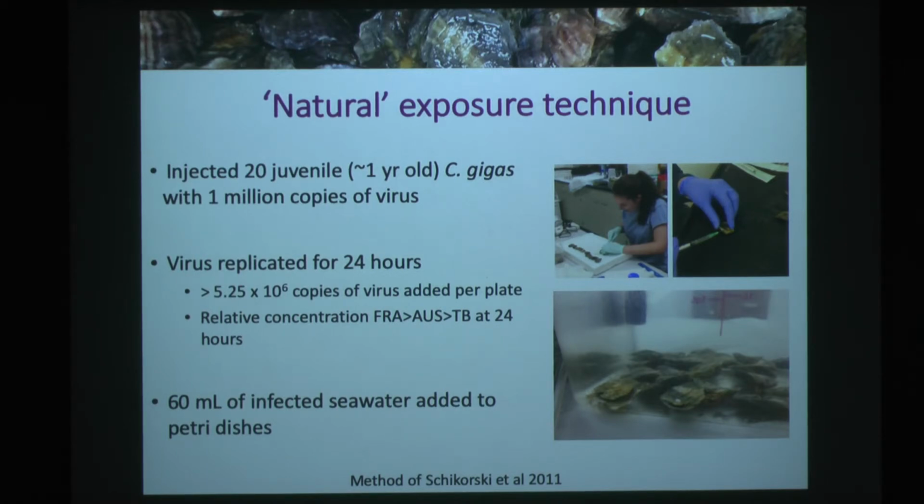So the last technique, which I mentioned, is more of a natural exposure technique. In this case, we were working with little tiny oysters, which are much more able to become infected by a natural exposure. But again, the first thing we did, Tori is showing us, is we injected a bunch of subadult, large juveniles. Again, here, some of them gaping open. And then we allowed the virus to replicate for about 24 hours.